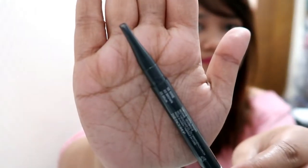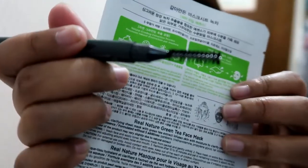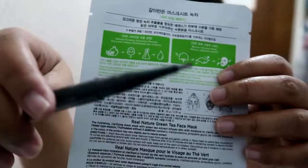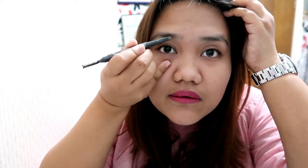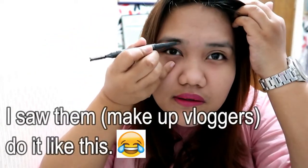Because I don't. This is my natural. So, this is how it looks like. This is like a pencil. So, ayan yung spool. Nag-focus na, diba? And then, ito yung pencil niya. Hindi ako marunong eh. Paano ba? Ganun lang yung nakita ko eh. I'm not sure of what I'm doing. Anyway, kalat natin siya.